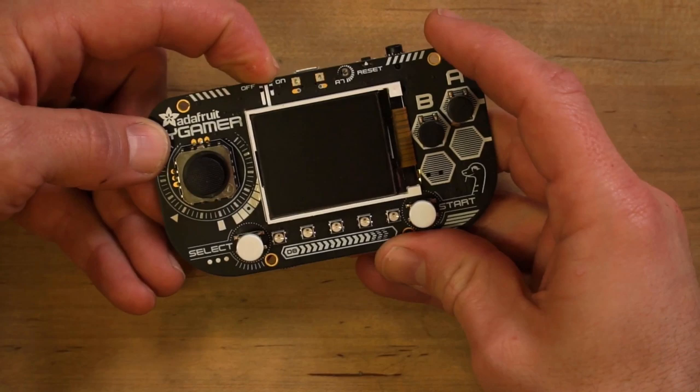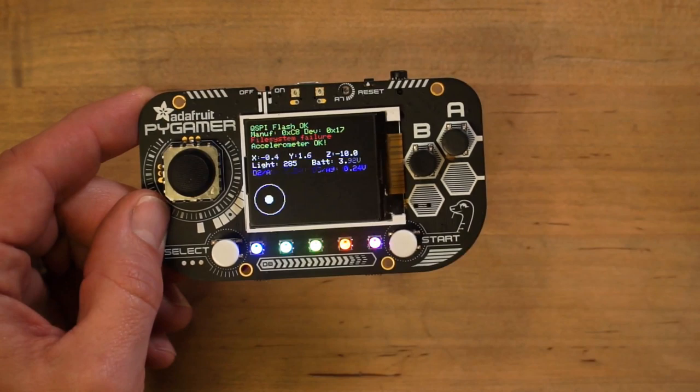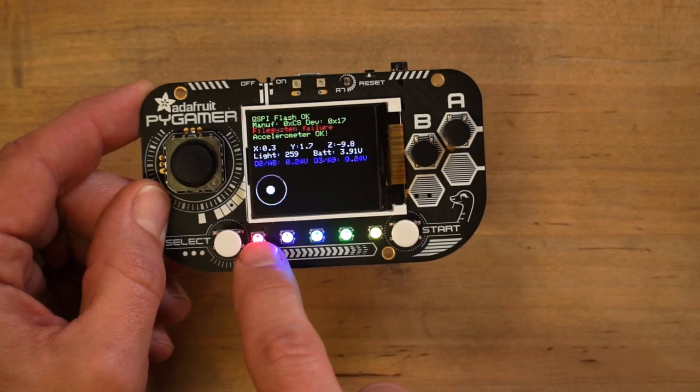The Pi Gamer is a really capable board, and one way to look at some of these capabilities in a raw data fashion is to upload the Pi Gamer test UF2 file that we have in the Pi Gamer Learn Guide. So I've got that loaded on here. And you'll see, when I turn this on, it runs through a quick color demo, flashing the screen, and turns on our NeoPixels in different colors down here at the bottom.